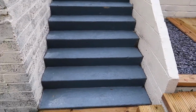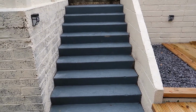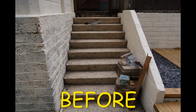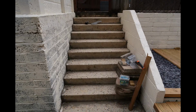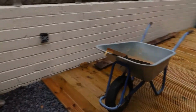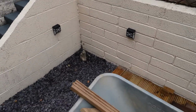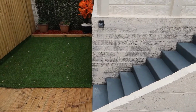You can see the stairs look totally different now, if you remember what they looked like before. I'll put a little picture up now. And I've also put some little Chinese lanterns in there. I checked them out last night. They look really, really good, actually. They light up quite nice. Obviously, a little one there on the corner, which I put up yesterday.